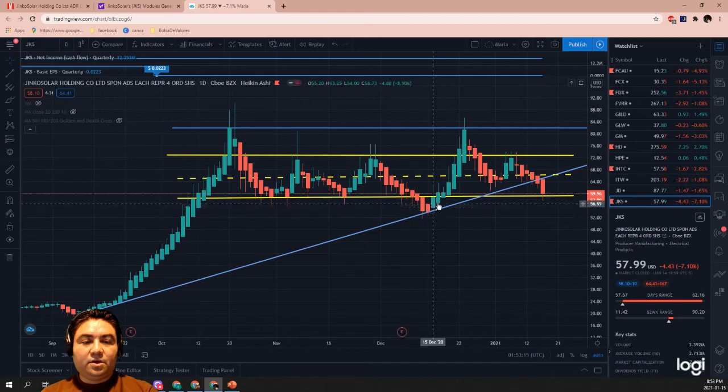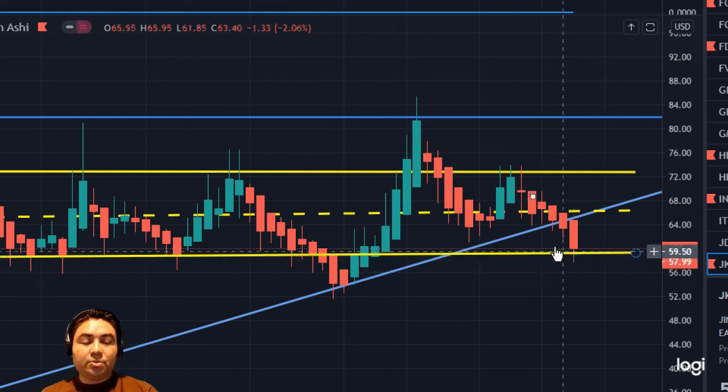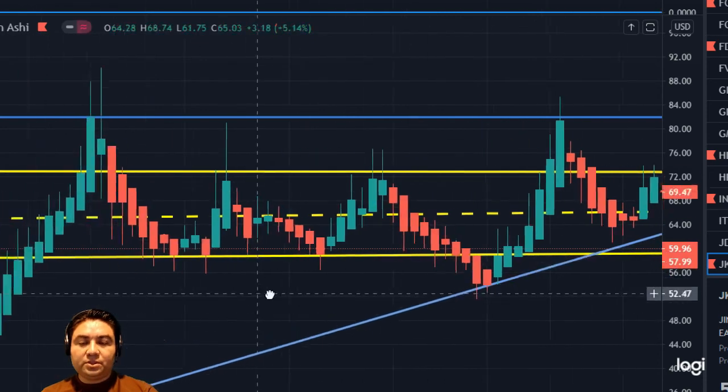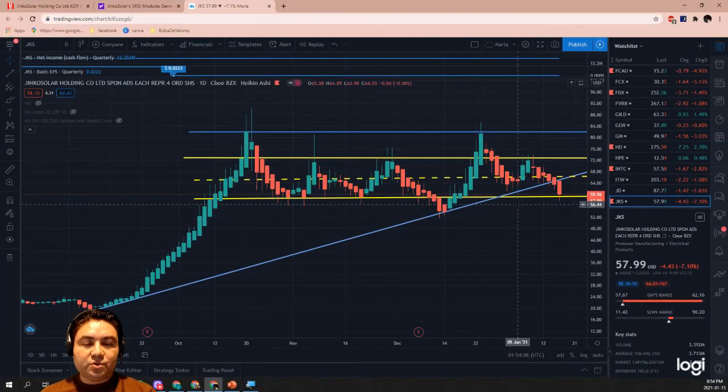Currently, I identified different resistances. The first one, and let me zoom in a little bit, is $82 per share. The second resistance is 72.84. The next one is not very clear, but at least it is an average of $66.29. And finally, we have another resistance of 59.26. But I just want to let you know that this is not very sure, because even though we have a resistance, it seems that it's not very strong, because as you see, we can compare, there is not enough time to see that we have a strong resistance.